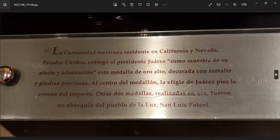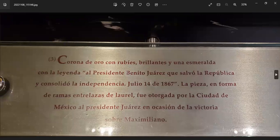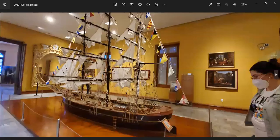At the center of the medallion, the effigy of Juárez steps on the imperial crown. It's in rubies, brilliants, and emeralds. So these are the materials and precious stones that were on that crown.